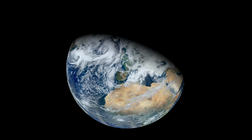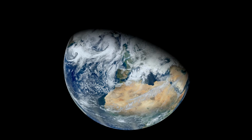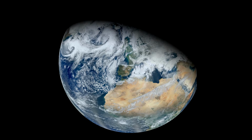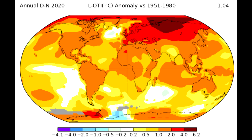Now look at the day side again. Carbon dioxide traps enough of that reflected sunlight and the heat that comes along with it that the Earth is starting to warm up. How do we know that? Temperatures are going up in most places. We can measure that. Here is a 1979 NASA graph of surface temperatures that are warmer or cooler than normal for that area. If an area is yellow or red, the temperature is above average for that area. If it's blue or purple, it's below average. Now here's the one from 2020. Can you see the difference?